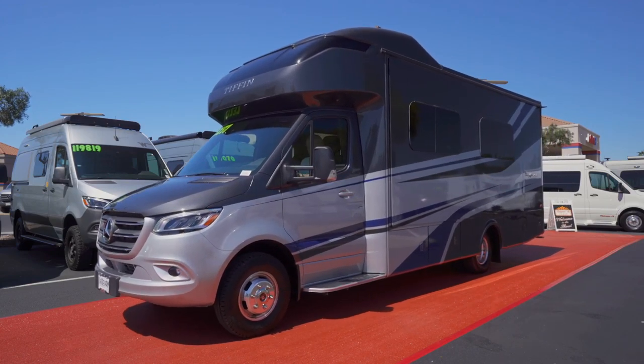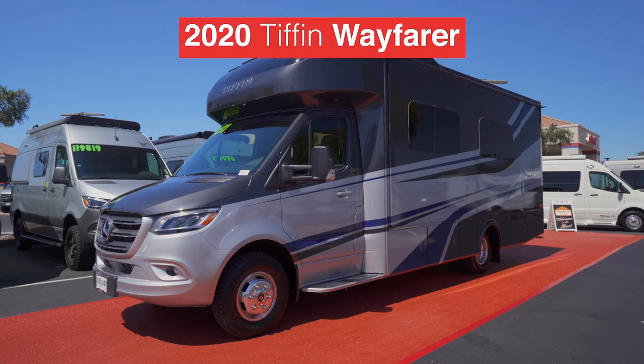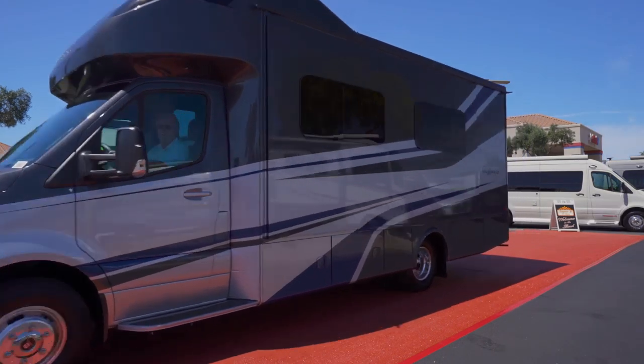Hey, now, our Southern Belle is here. It's Tiffin's Wayfarer. My producer is just now telling me that Tiffin has outfitted the Wayfarer in an imperial paint scheme.